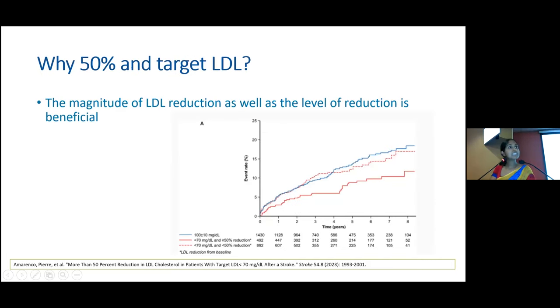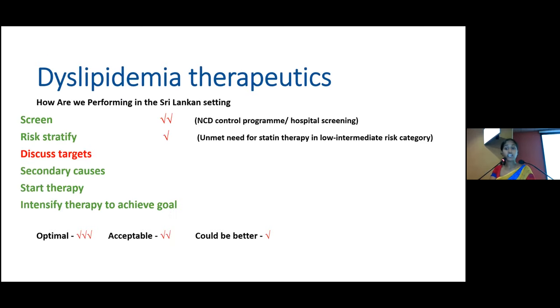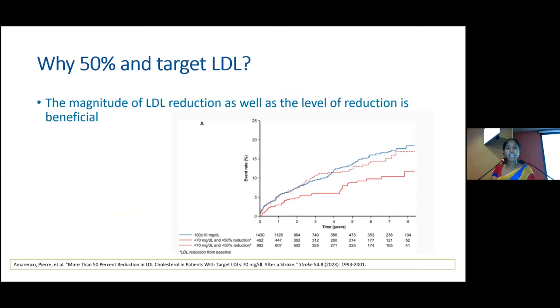Because if you can see in this study, the red lines, dotted and continuous, indicate patients who have achieved an LDL target of less than 70, whereas the blue line indicates patients who have achieved an LDL target of less than 100. So even in those who have achieved an LDL target of less than 70, you can see the continuous line, which depicts those who have achieved less than 50% as well as less than 70, are performing much better than those who didn't achieve the 50% reduction.